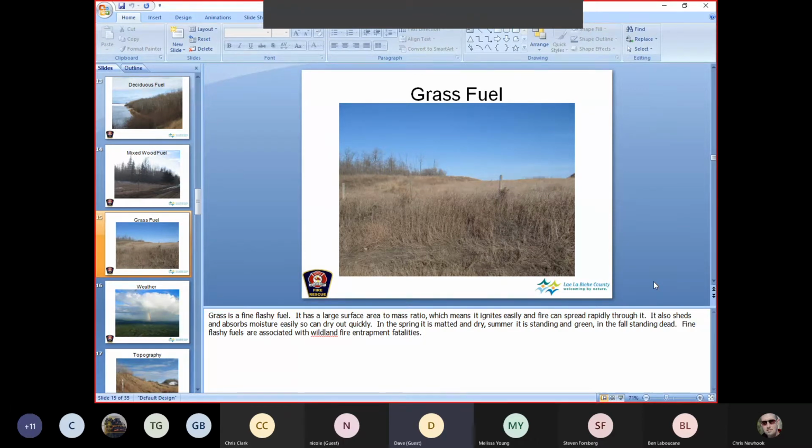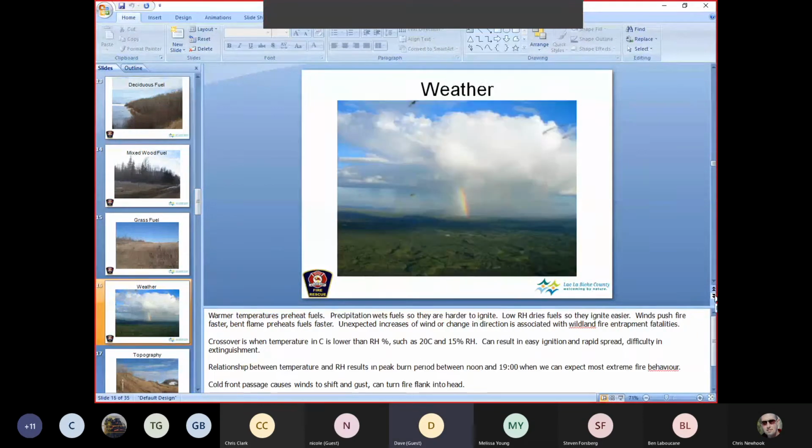But right now, with our dry grass and with leaf-off aspen with a dry understory, we have quite a bit of continuity of fuel. And that's one of the reasons why we see some extreme fires at this time of year. So that's it for fuel for now. Next, we're going to talk about weather.